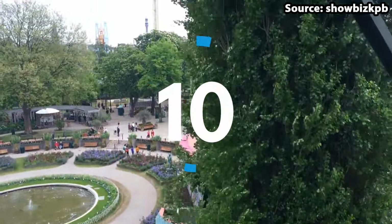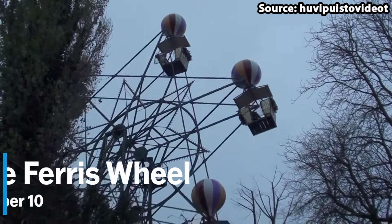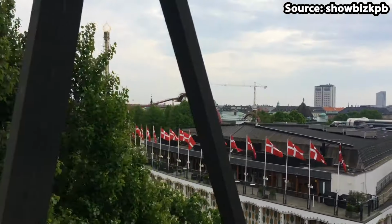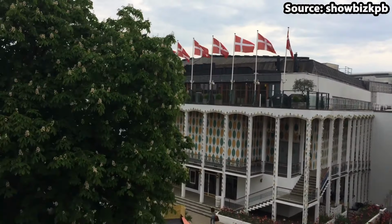Starting off at number 10, we have the Ferris Wheel. And no matter whether you want to step back in time or just head on another fun family attraction, then this, believe it or not, Ferris Wheel is just for you.